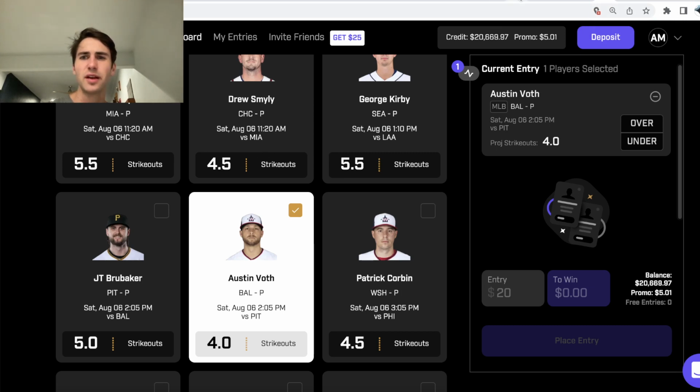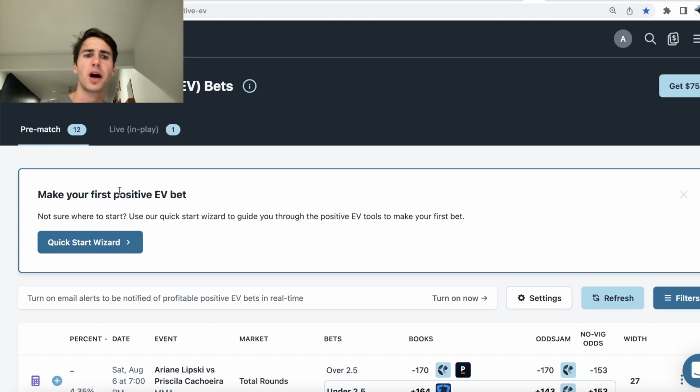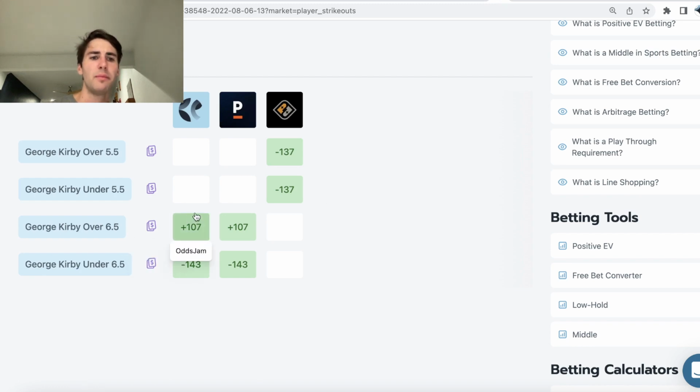And again, the easiest bets to hit are the ones straight from the positive EV sports betting software on OddsJam, but both of these require a bit more strategy and knowing how much the difference between the line being set at 5.5 and 6.5 should change the odds. In Pinnacle, the sharpest bookmaker in the world, they're pricing the over 6.5 at plus 107, so the over 5.5 would most likely be like minus 190, something like this.